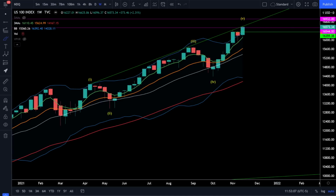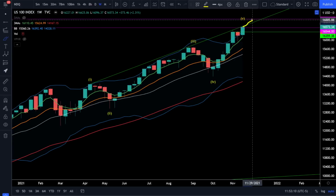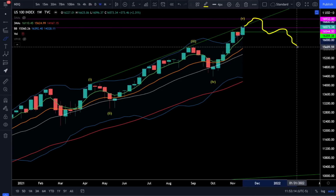So don't be surprised if we see a little bit of a fake out for the bears, get up to that price target, overshoot the resistance, and then come down and see that stock market correction early next year. That means we could still easily get the Santa Claus rally, hit the price target, and then see the full-blown correction very early next year.